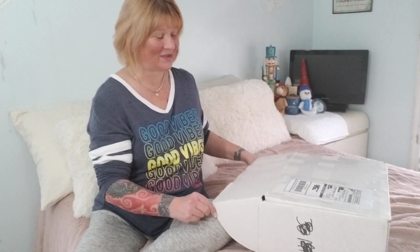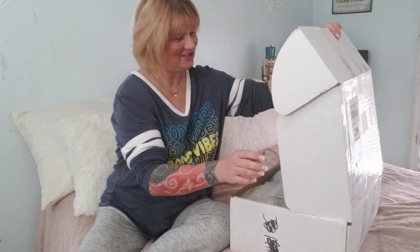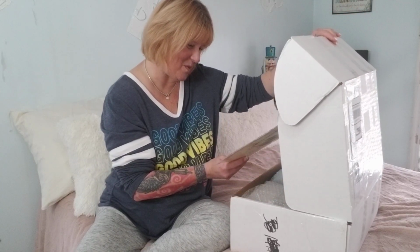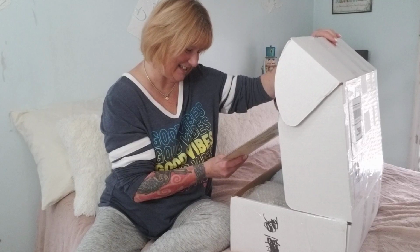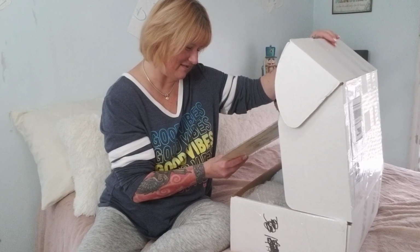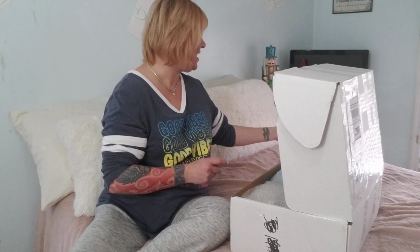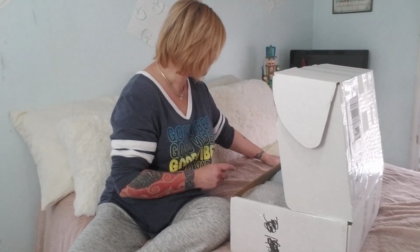So, here we go. Am I missing anything? Usually I ramble on and on and on. Okay, so this is the baby's paperwork. Oh my goodness, look at this. I don't even think I saw the prototype picture of this baby. So this is a newer sculpt. Let's put this totally out of the way because you can see on both sides. This is a newer sculpt.